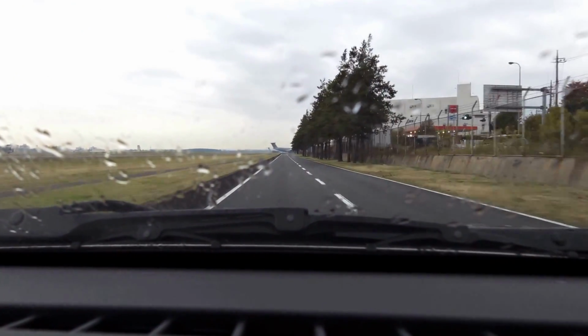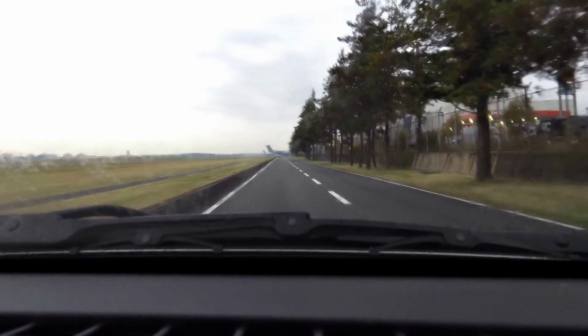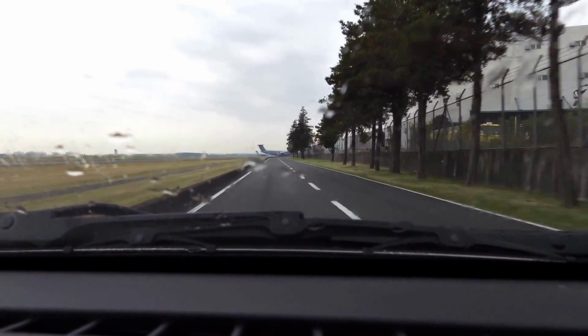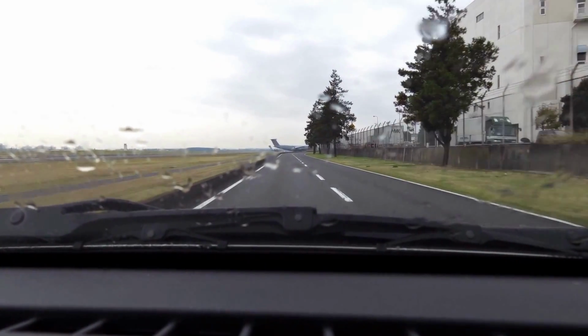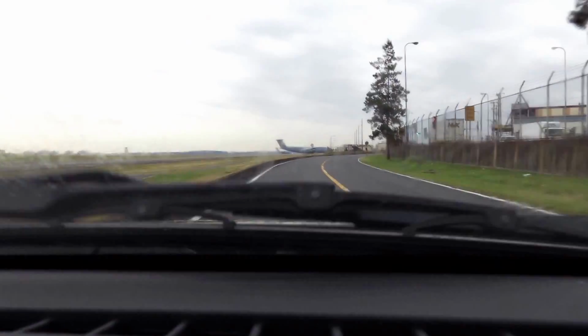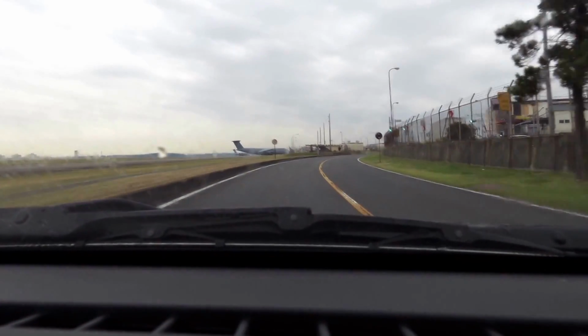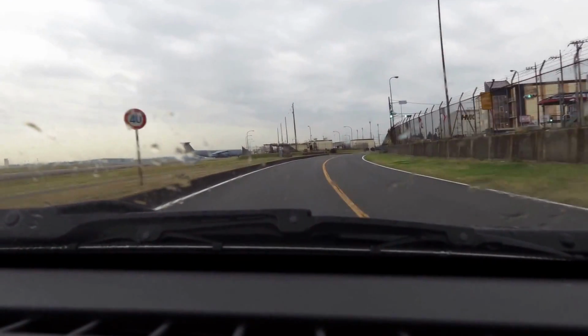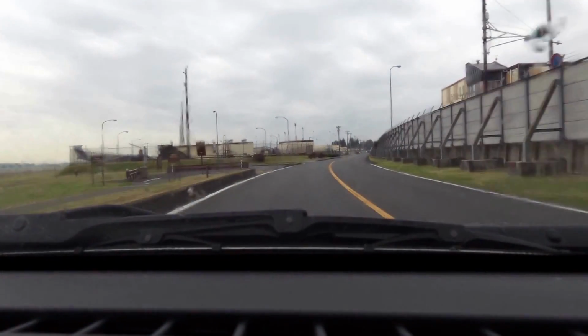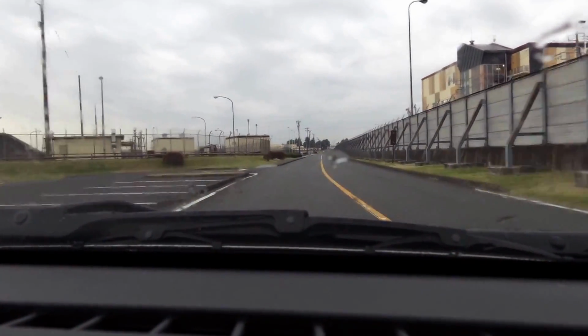Now, hopefully you can see the jet in front of me. The C5, we're driving straight at the C5 there, and behind it, I don't know if you can see it, it's a C-17 Globemaster. That's a cargo aircraft as well. Now it's 40. I don't know if you can see those little round speed signs. It's 40K right now.